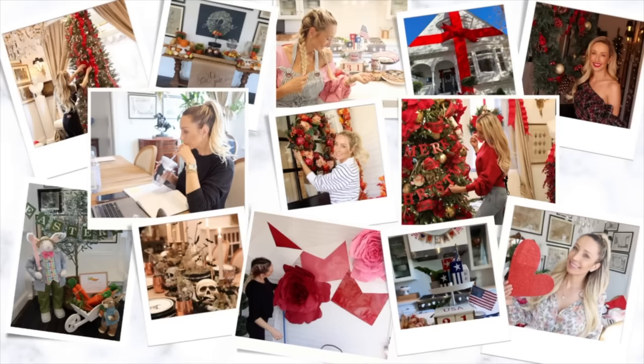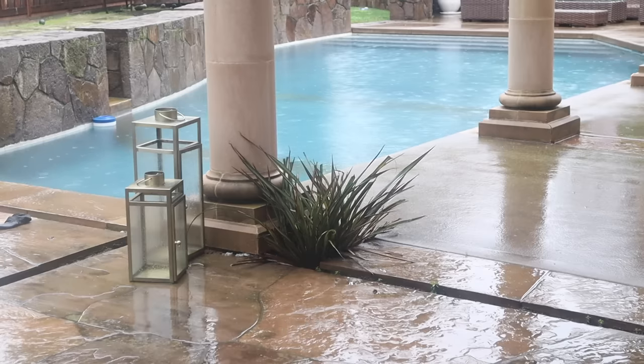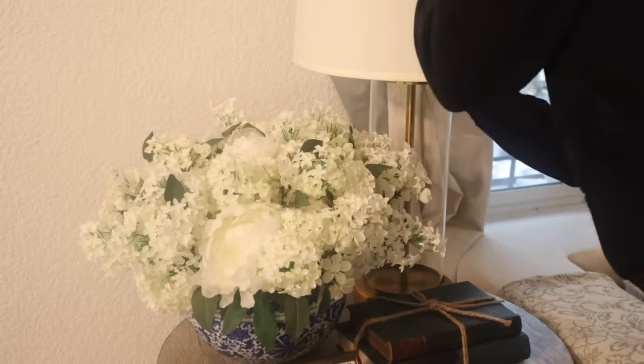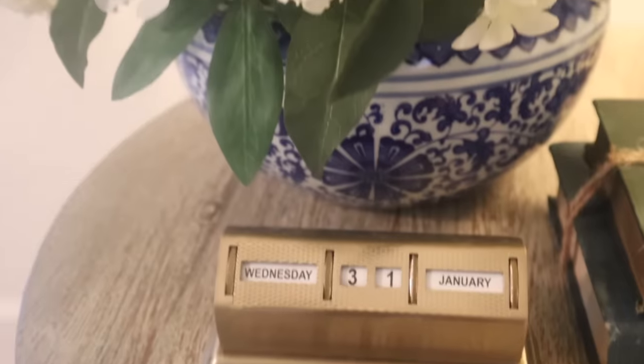Otherwise, let's get into this beautiful day. I usually try to leave the house early in the morning and then I pick the kids up from school. So I'm usually home between 3 and 4. And I just thought it was such a beautiful day. I wanted to share that beautiful rain. It was coming down so hard and I thought, what a perfect opportunity. The kids were finished with their homework and I wanted to get some lights on and get the fireplace going.